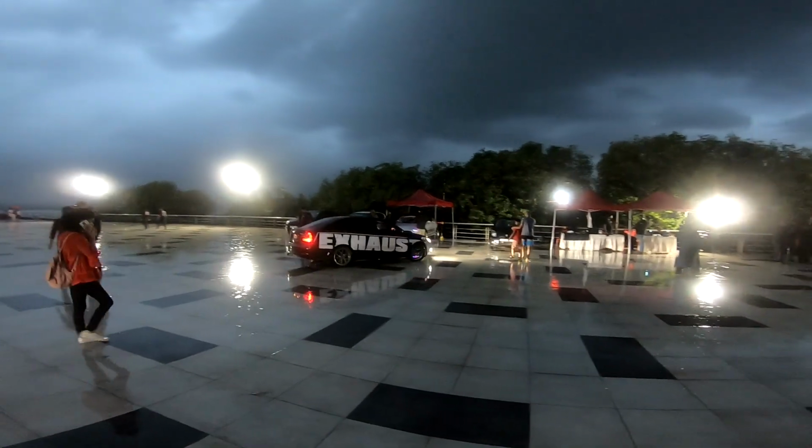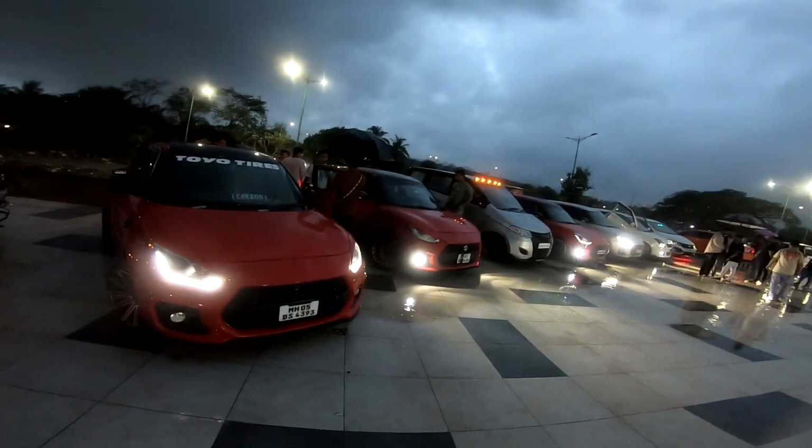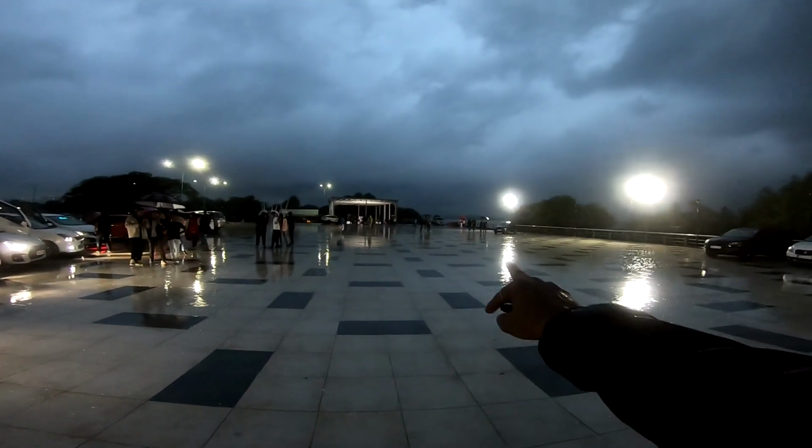As you can see, Skodas, Hondas, many loud cars, and there is a lot of cracking going on here in Kolshet Creek. Amazing atmosphere here. Just have a look at this lineup of Swifts. But there is a Chevrolet Enjoy over there, absolutely crazy. You can see there is a sea, Arabian Sea, and a lot of cool cars came here.